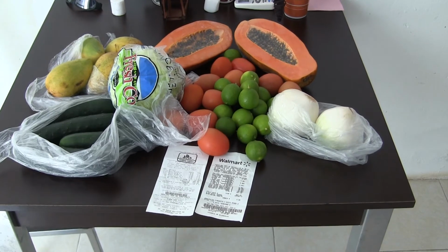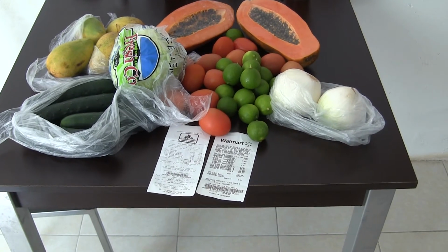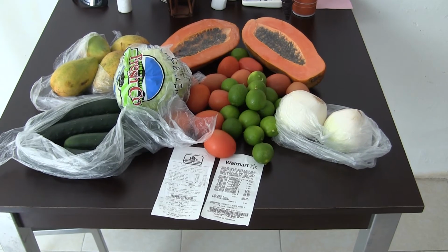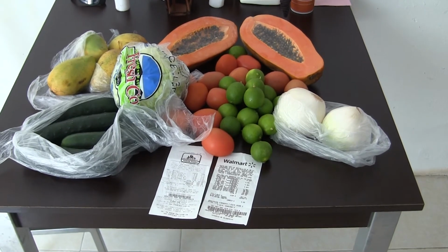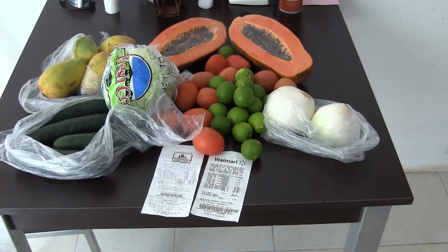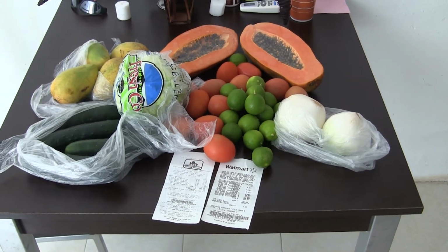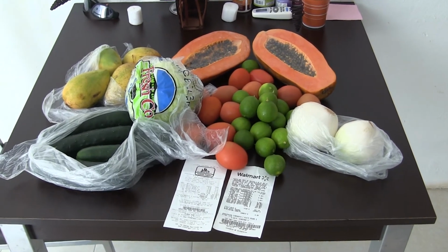But specifically, with this produce that I have right here, I paid 10 pesos per kilo for the papaya, 5 pesos per kilo for the cucumber, 9 pesos per kilo for the mango, 7 pesos per kilo for the tomatoes, and 10 pesos per kilo for the onions. If you go to foodcoop.com and check prices on the exact same produce, you'll find that the average American citizen is paying $1.26 per pound for papaya, or $2.50 per kilo, $1.75 per pound for cucumber, or $3.50 per kilo, $1.50 per pound for mango, or $3 per kilo. Tomatoes are $3 per pound, or $6 per kilo. Onions are $1.25 per pound, or $2.50 per kilo.